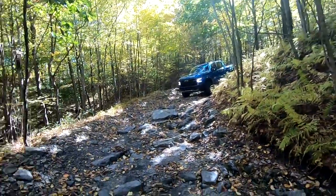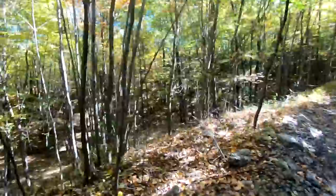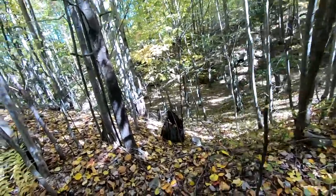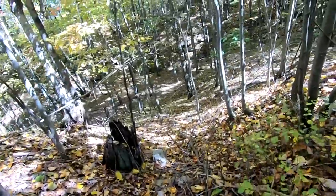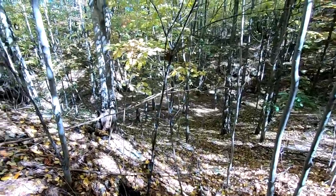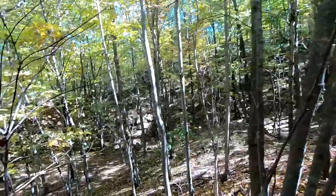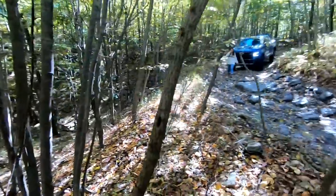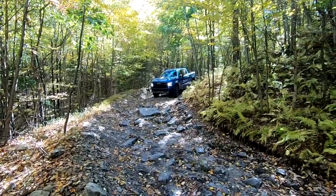Leaves are changing up here, man. It looks so cool with the ZR2. I wonder what that is down there. Just a little opening. This is what I would love to own, like a big piece of property like this and just have all these areas to explore. West Virginia is not a place I'd want to move, but you can get property like this for super, super cheap.